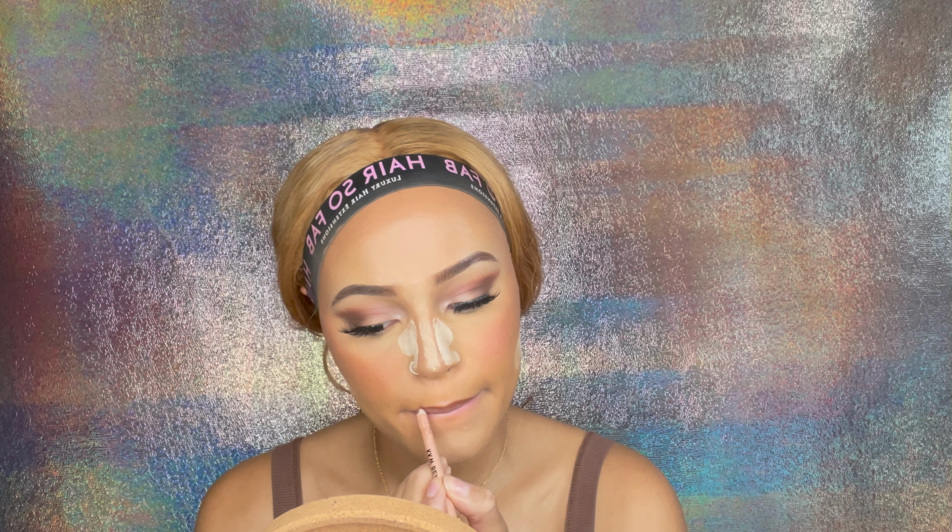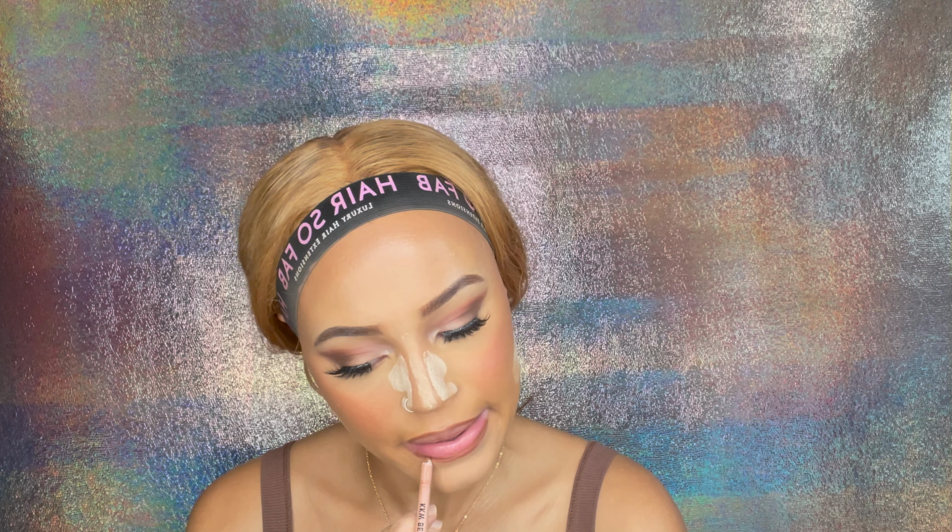I'm taking my KKW number 2 lip liner to line out my lips. I like to use darker lip liners. Sometimes I go really dark, sometimes I go skin tone. Today I'm doing it right in the middle. It's not crazy dark, but it's also not my skin tone. I love outer lips that are darker and inner lips that are lighter. I love that look. It's just super giving me 90s makeup. And then you just smack it in.